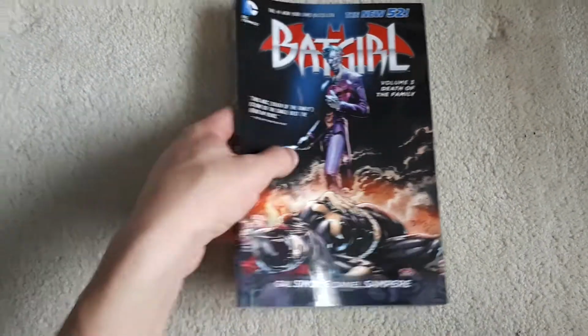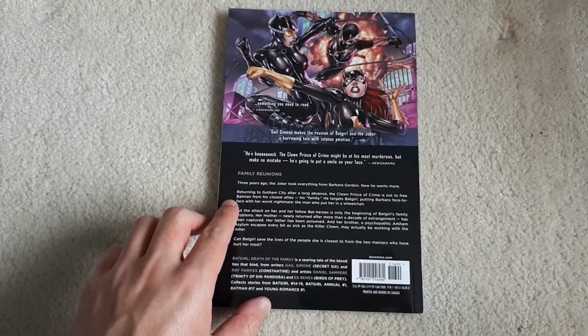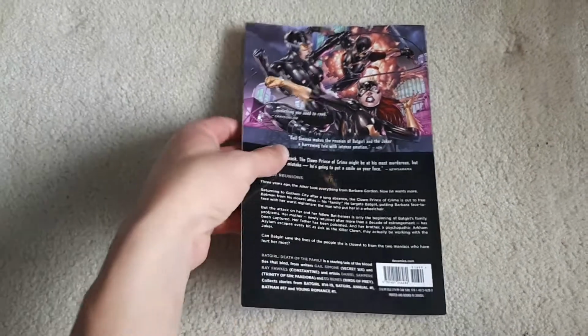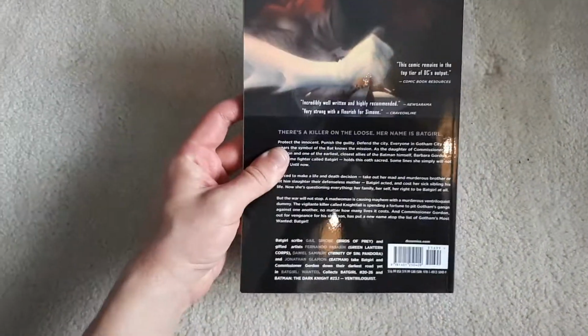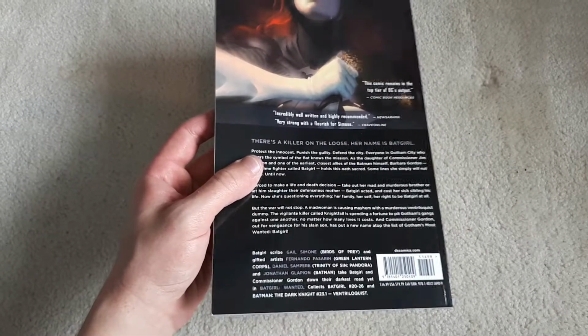And Volume 3, Death of the Family, collecting Batgirl Annual number 1, Batman number 17, Young Romance number 1, and Batgirl number 14 through 19. This is a decent thick one too. You guessed it, I also picked up Volume 4. Still Gail Simone's run, collecting issues 20 through 26 and Batman The Dark Knight number 23.1, The Ventriloquist.